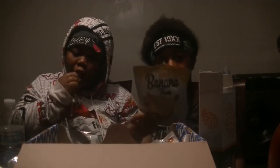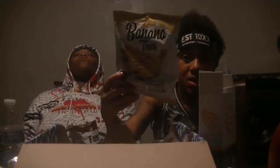On experience, I would give it like a 5, just because I enjoyed all the mango things in here. Everything that was mango was phenomenal. And the chips that I like, oh my god, the chips were good too, so 5 out of 10. Specifically these, specifically the honey banana chip. Box, 7. Oh yeah, you did like more things than I did. 7 out of 10.